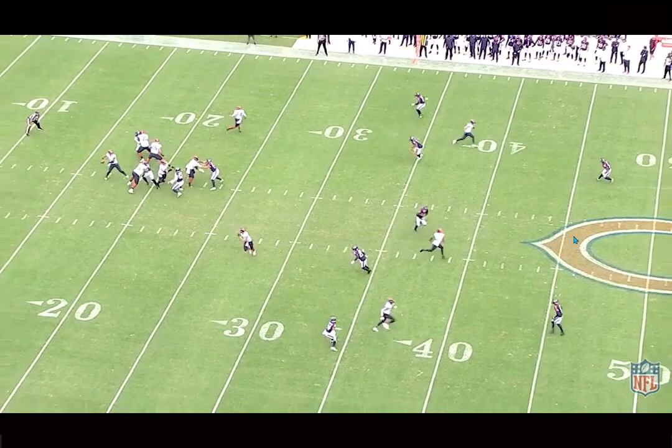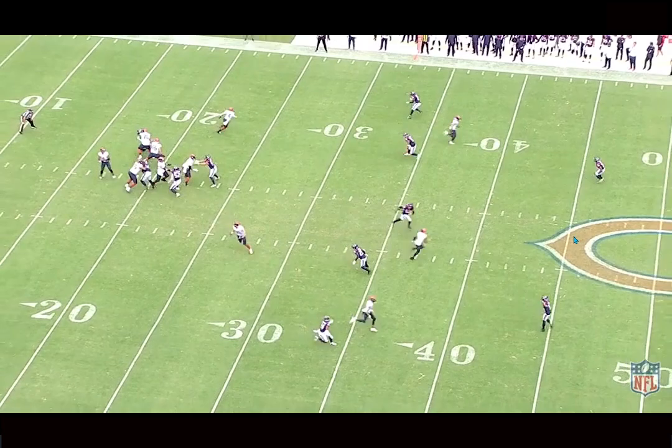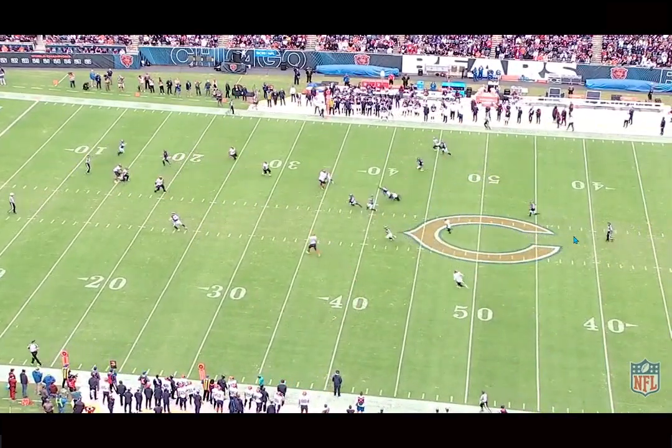Just really impressed with how he was able to recognize this when he had to bail out of here and not even have his eyes on the QB for the first few seconds of the play. And then just get over the top, show some solid burst there, get the ball, and then a nice solid little interception return after.